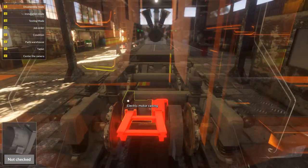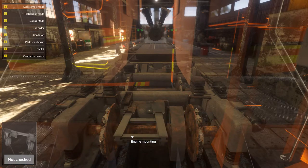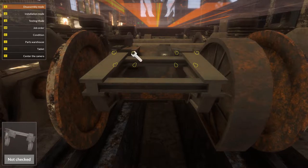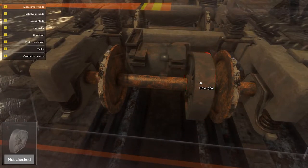Let's go into the disassembly mode. Look at that. Yeah, it definitely looks very, very rusty. But there's a lot of things that needs to be disassembled before we can get to it. Jesus Christ. Let's try doing our best here. Bolts, get the hell out of here. We need to repair the wheel axle. This train cannot go anywhere without it. Alright, first thing. Get out of here. Next, drive gear.